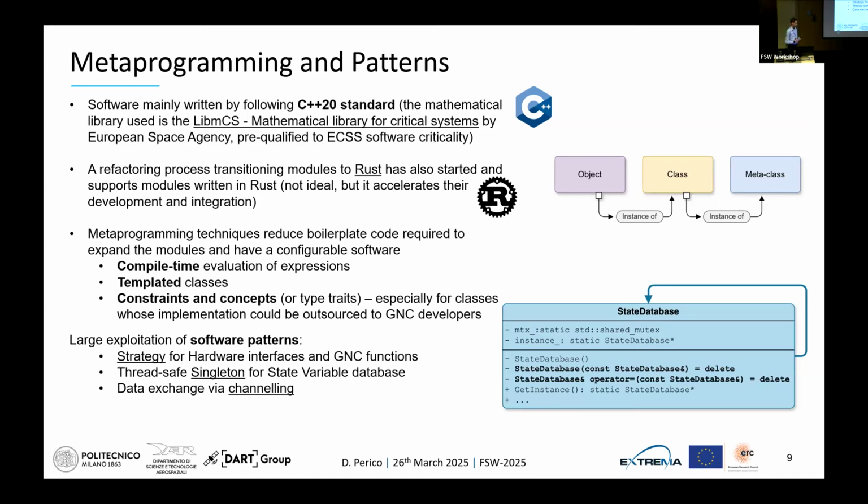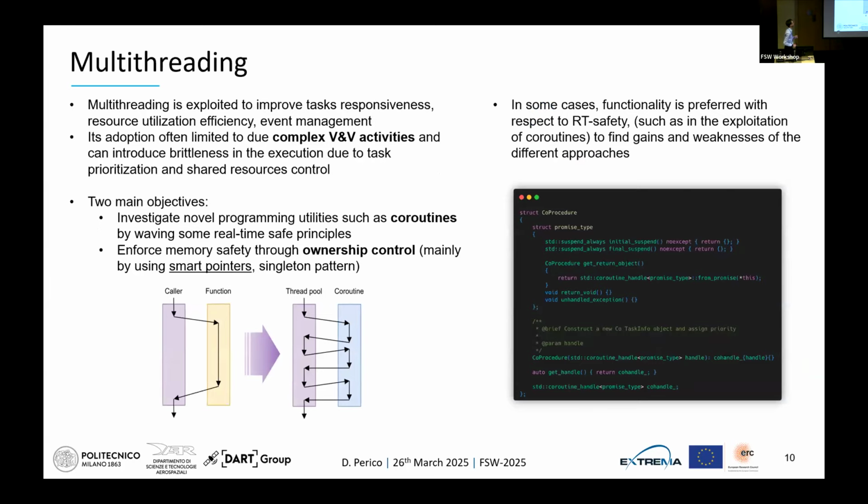This allows us to outsource some part of the code to people that are not really experts in C++ programming, but they may have some small modules developed to the level. And it's a way to constrain them in designing the modules in some way. As I said, large exploitation of software patterns. Here there's a list, but I'll be more clear in the next slides.